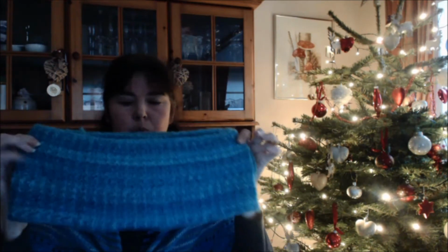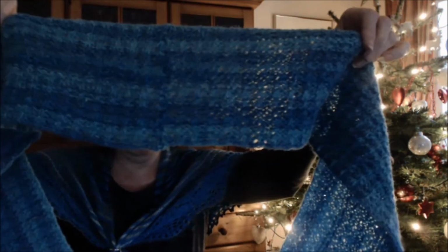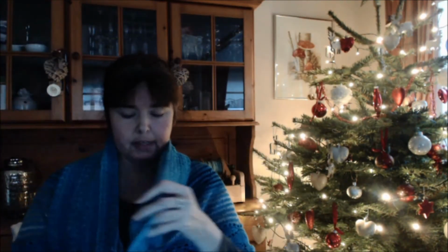But it was twisted in such a strange way, I really couldn't do anything about it. So what did I do? This is hand spun, it's 100% wool. I just cut the thing in two pieces and sewed it together again. And I don't think anybody's gonna notice, because here, you can see. But what's the point? I'm gonna wear it like this.